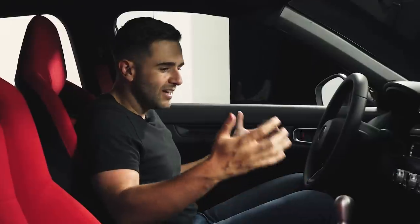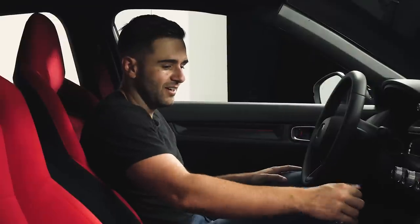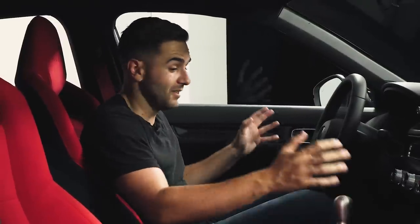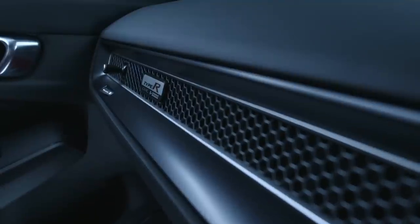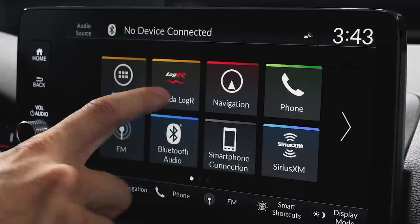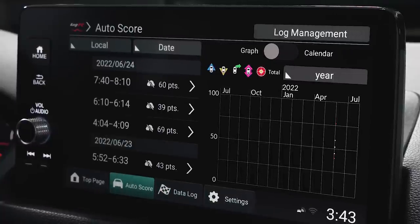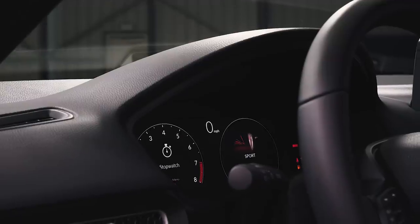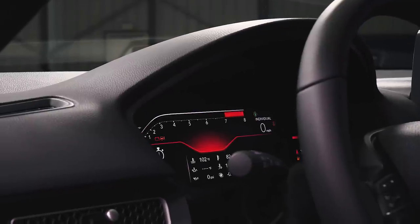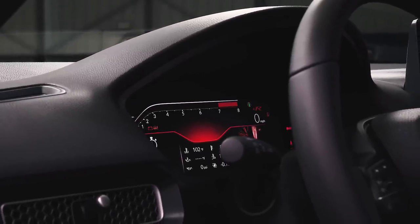The rest of the interior is very much a Civic, but in a lot of the best ways. The gear shift lever is pretty much the same as before, but that's not a bad thing. It was a fantastic manual. The honeycomb pattern is still here, and you get a nice little Type R placard in front of the passenger. In the infotainment, you have the Honda LogR system, which shows you a bunch of different parameters on the car, and you can, of course, log your different lap times going around the track. And in front of you is a digital gauge cluster with brand new graphics that we've never seen in a Type R, and right above it is a row of shift lights.